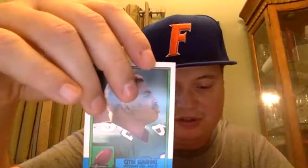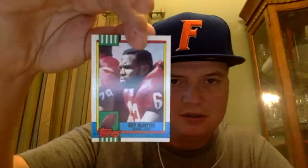Next card we have is Brad Muster. Apparently, he was a running back from the Chicago Bears. Never heard of that guy. From the Eagles, we have a Clyde Simmons. This one I actually know. So being a 49er fan, Guy McIntyre. Which is okay. I mean, these were free cards. These were throw-ins, so I can't complain too much about it. I'm just saying I don't know these guys.